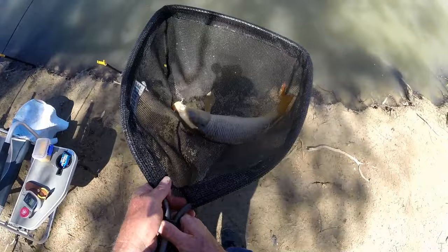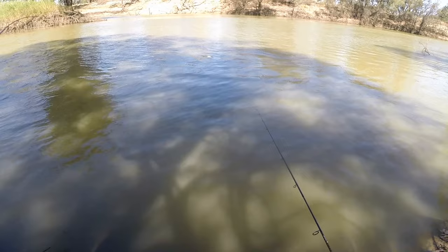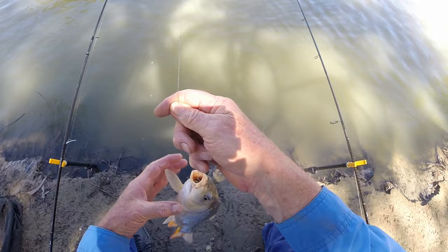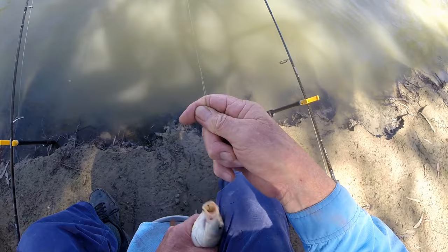Well, I got something on the shrimp. Is it another carp? I think it is. I hate it when they steal your good baits. It's like that. Bloody carp. Using all my good baits to catch these things. I really would like a callop.